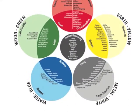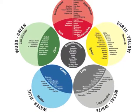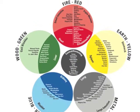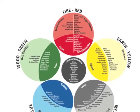So just to get started, I'll give you a glimpse of the 5 elements and how they work. We've got fire, earth, metal, water, wood, and I've got the central and governing sitting on the inside. So we're actually working with 14 meridians. And you can see in this diagram it's a lighter color on the outside and a darker color on the inside. And that's just showing the yin meridians and the yang meridians.